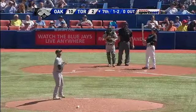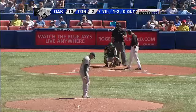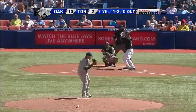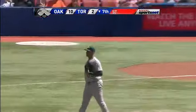Oakland made a heck of a trade back in January of 2008. They got Gio Gonzalez and Ryan Sweeney for Nick Swisher and Faustino de los Santos. Three for one, and three pretty good players. There's a hard slider. Hill strikes out.